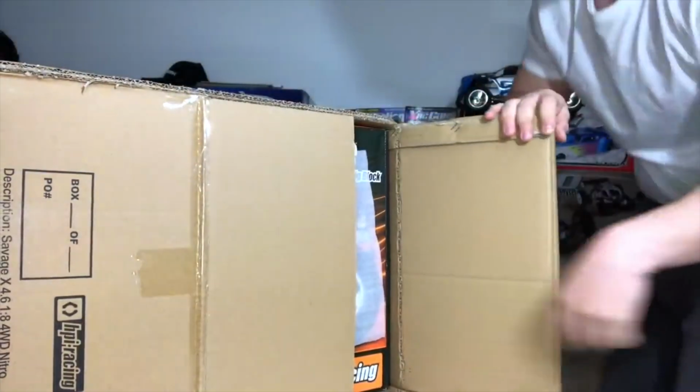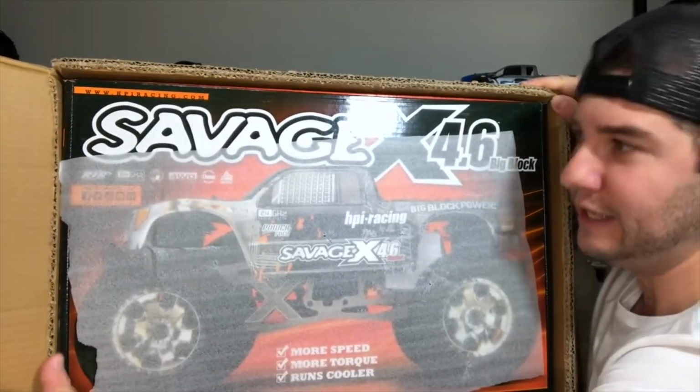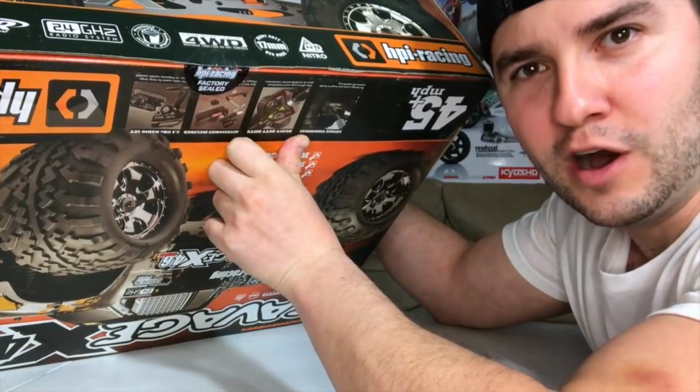Flap 1, Flap 2, Savage X 4.6, baby, look at that. HPI factory sealed. Let's rip it up.